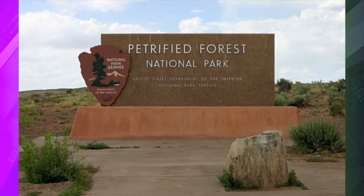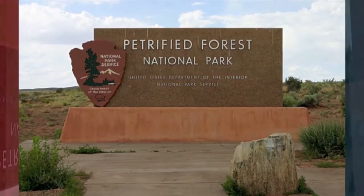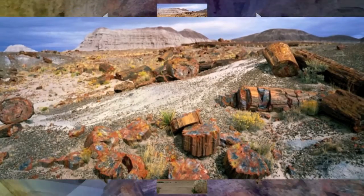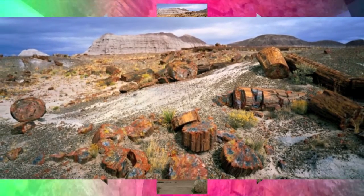It was then in 1906 that the area was declared a national monument, and in 1962 that it was declared a national park, established by Congress. Still, now pieces of the park are taken by visitors. Surveyors have studied and stated that nearly a ton of petrified wood is stolen each year.